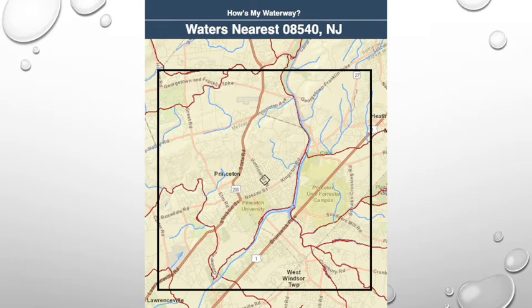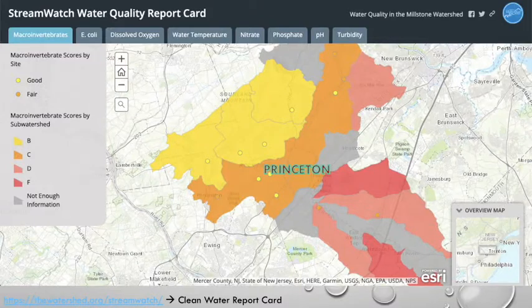To know the specific types and sources of water pollution takes a lot more work by a lot more people. To test a constantly moving environment like water is a challenge. Here's another water quality map from the Watershed Institute in Pennington, which has issued a Stream Watch report card for the region, which assigns the Princeton area surface waters a C to an F in several categories, including macroinvertebrates, E. coli, nitrates, and phosphates. This pollution can't be blamed on a single source.